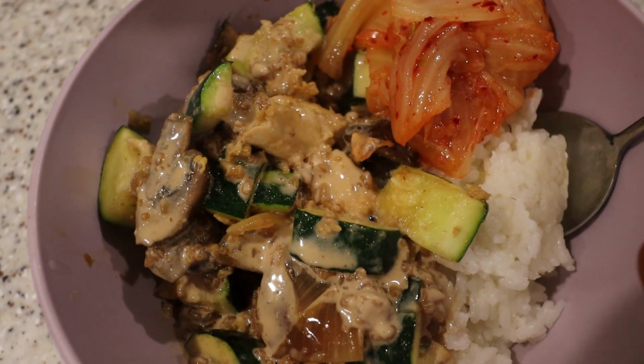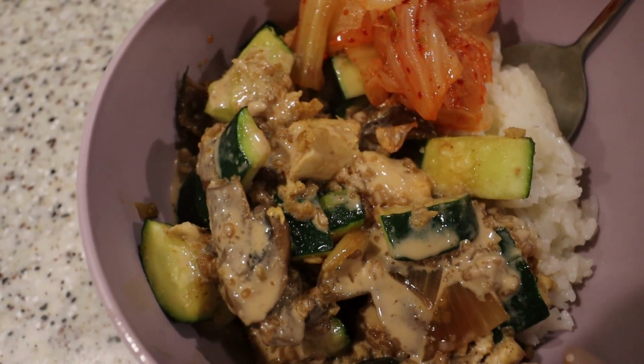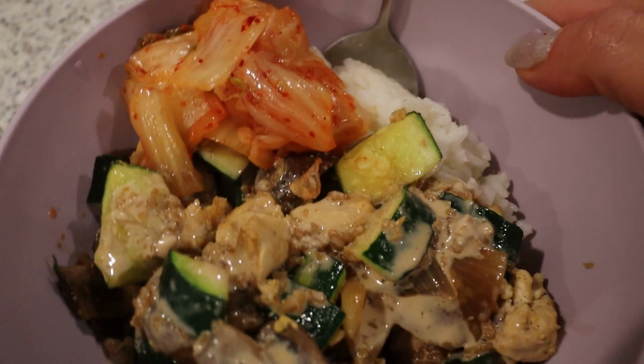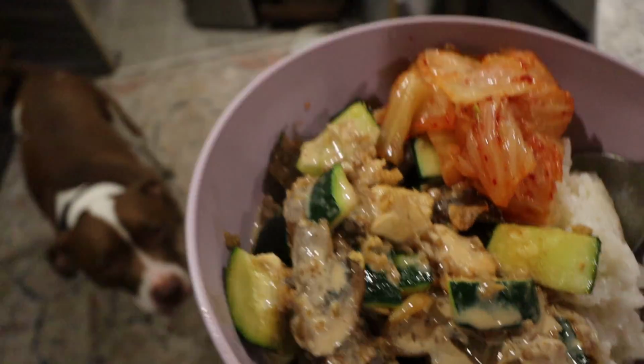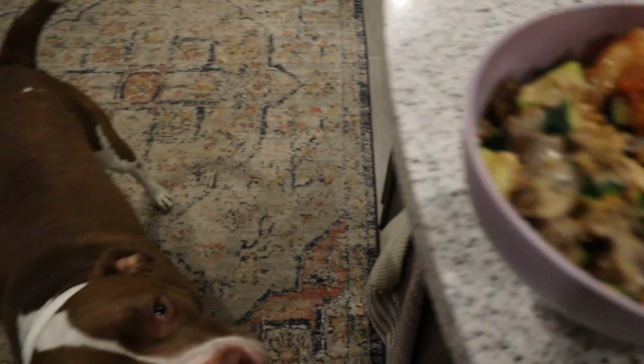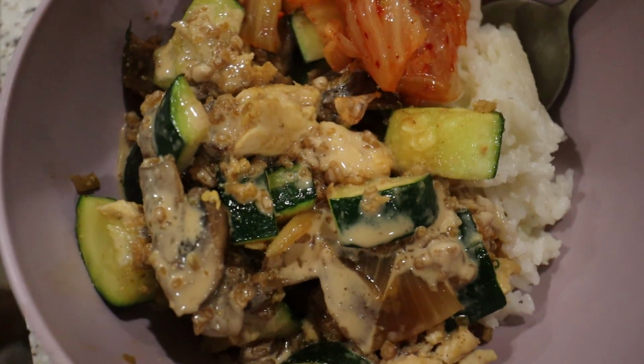Here's dinner. We have white rice, we have the veggies and chicken with the sauce and a side of kimchi. The dogs smell the food. They always jump down when they smell the food. But it's not for them. Here's dinner. I'm gonna finish watching my movie, eat my dinner.